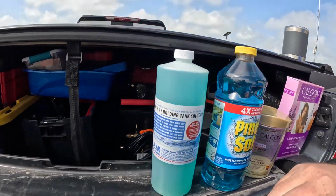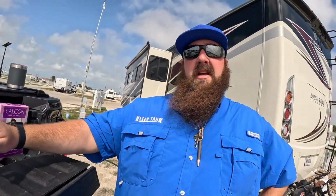That's this bottle. For tanks over 20 gallons, we recommend that you put a cup of this solution in per time when you start a new tank. That's 1 cup of solution, 3 to 5 gallons of water, and then when you dump, start over again, do your rinse, and then start over again with another cup, another 3 gallons of water.